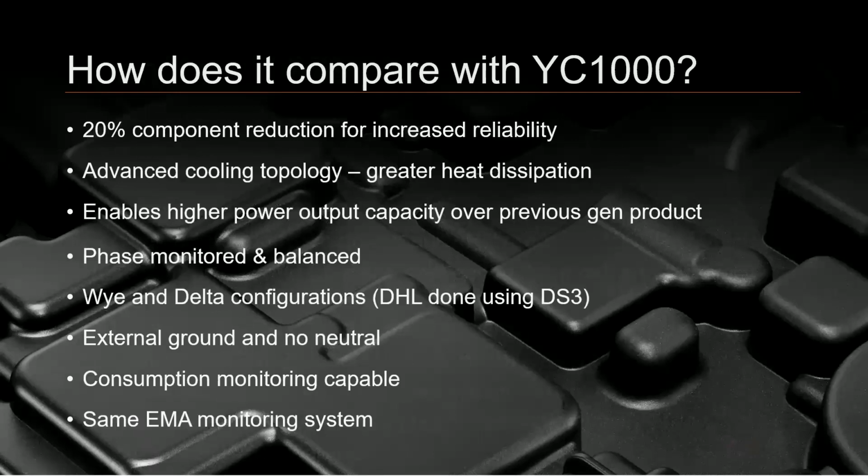So let's talk about how does this compare with the YC1000? Well, we have a 20% reduction in internal components, so that increases the reliability of the product. As you can see from the background of this slide, we have a different texture. It's a cooling topology that we use on both the DS3 and the QT2 that allows for greater heat dissipation. Better heat dissipation means we can convert at higher capacity. So that's what's enabling that higher conversion rate.